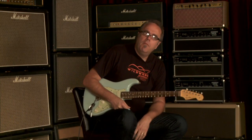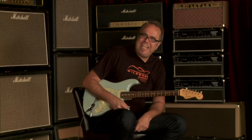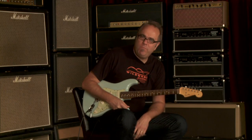But a wonderful sounding guitar. Fender Dealer Select Wildwood 1061 Stratocaster Relic here at Wildwood Guitars.